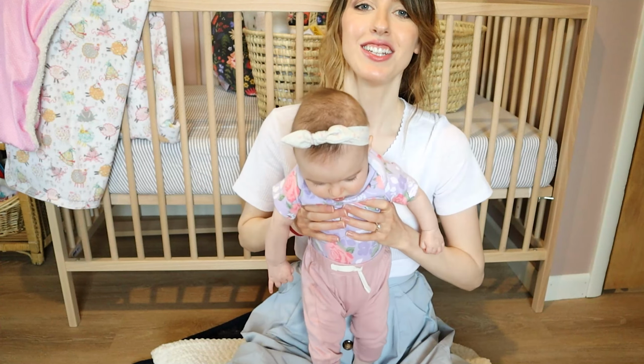So it's really funny because she'll scream while she's doing it sometimes because she's frustrated and wants to move faster, I guess. I don't know. She just wants to be able to be more mobile. So she'll scream and fuss while she's moving across the floor.